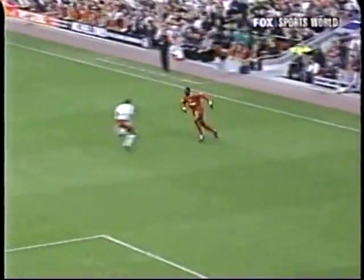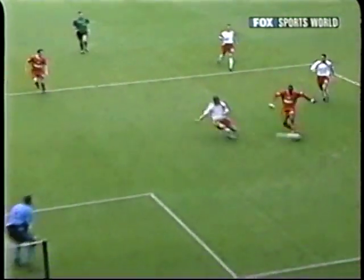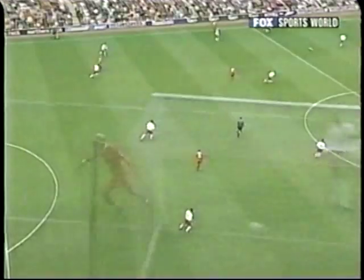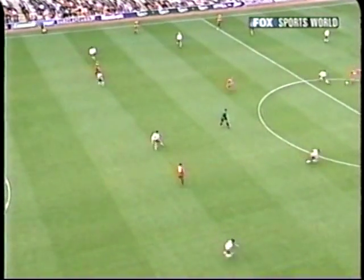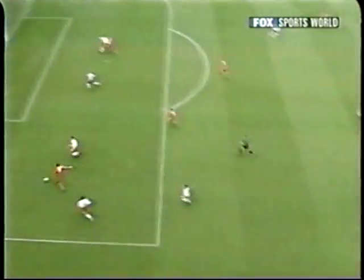That's my boy. A special thanks must go to Emile Heskey, the architect of the goal. Instinct took the £10 million signing into the right place at the right time. Anfield on his home debut. 1-0, less than 4 minutes gone.